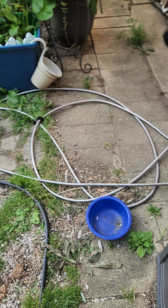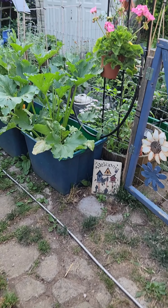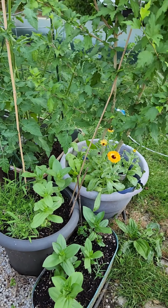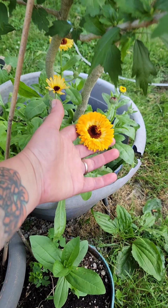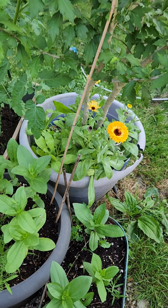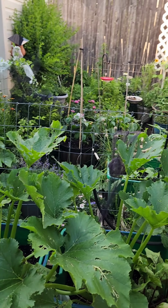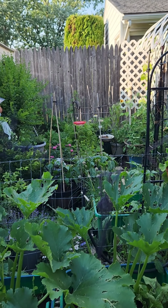Some zinnias can get literally 6 feet tall, so I wanted to try some smaller varieties. Oh, the wind is a-blowing, ladies and gentlemen. Here's some calendula. This is what I make my oil out of. So I'll harvest these. I let the first few bloom before I harvest them, because I do want the bees to appreciate them also. Yeah. So that's about it. It's so nice out here right now.